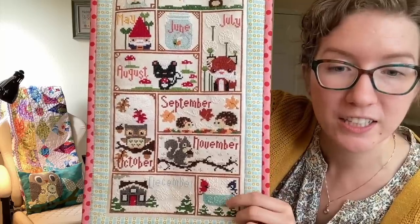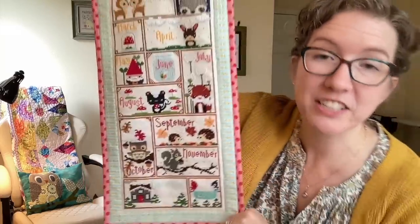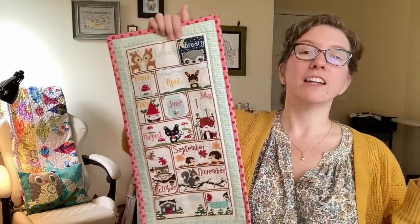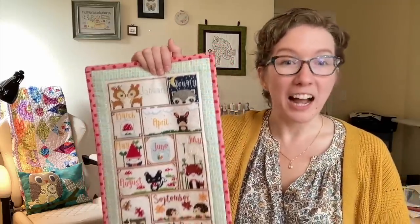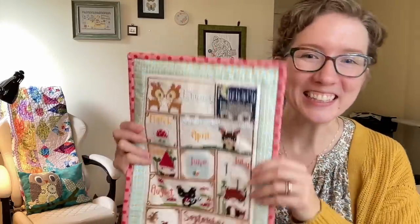I finished it the following year, and then it sat in my bucket for years. I just got it soft finished. I hadn't even thought to put it in like a little mini quilt form. Why? As a quilter, I didn't think, oh, let's finish this cross stitch as a quilt. I don't know, but I didn't.